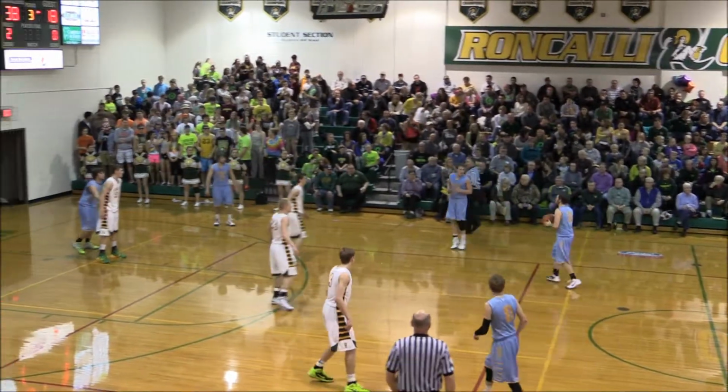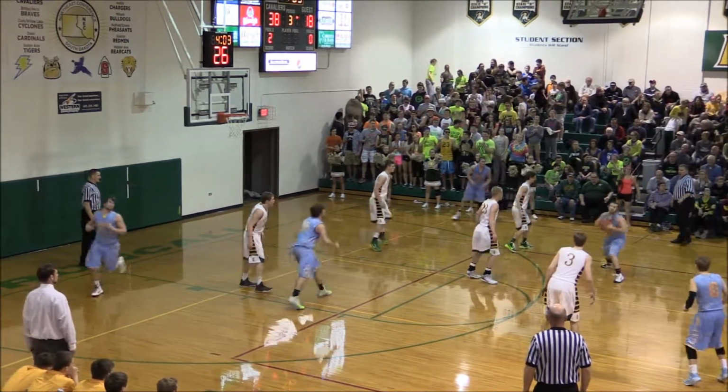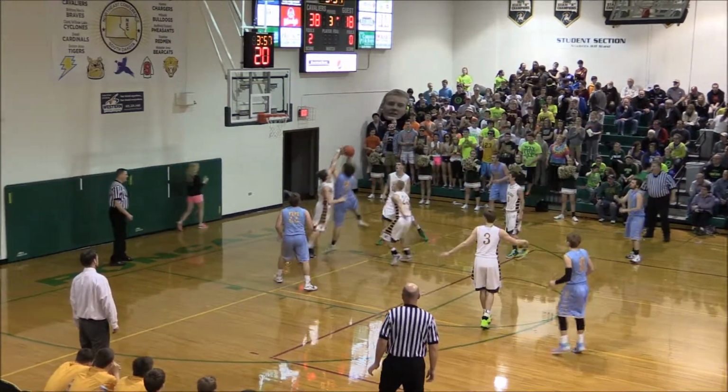As McNary went up, it's like, oh, you're just going to sit there? And he kind of lobbed it in from about 5 feet out. 38-18 as Hamlin now will set it up offensively. They've just really had trouble with this Roncalli zone. Now they'll feed it down low.